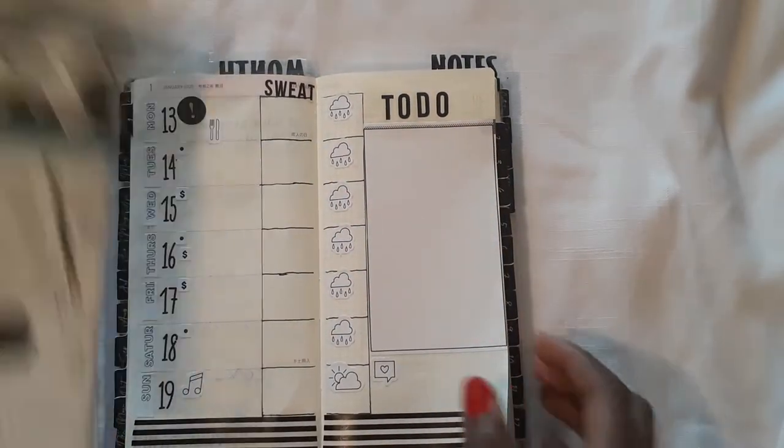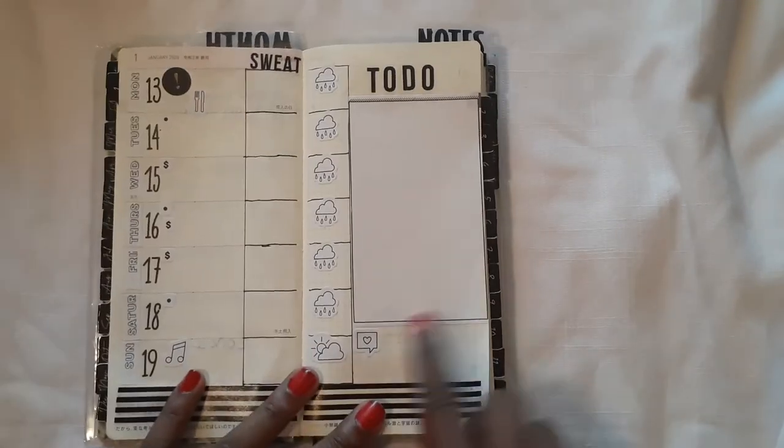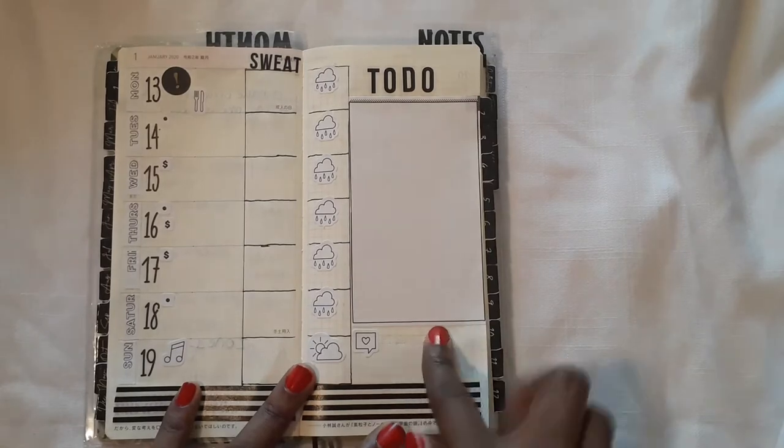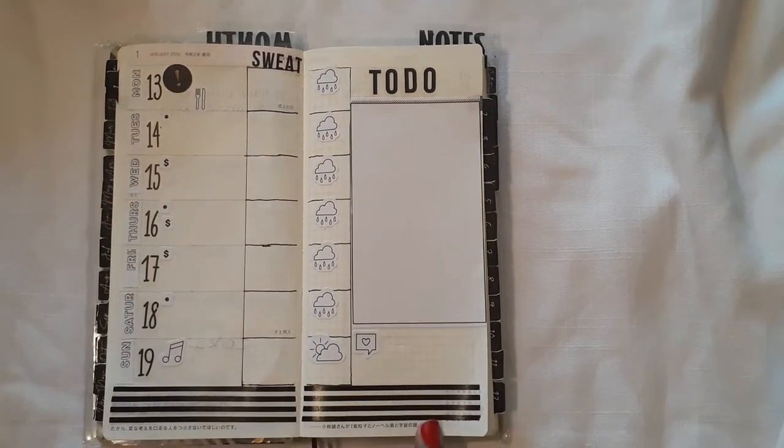Just an example, like I said, of using what you have and making it work for what you want it to work for. I took this sticker from the bullet journaling book. It's supposed to go this way, but it worked out for me to do my to-dos.